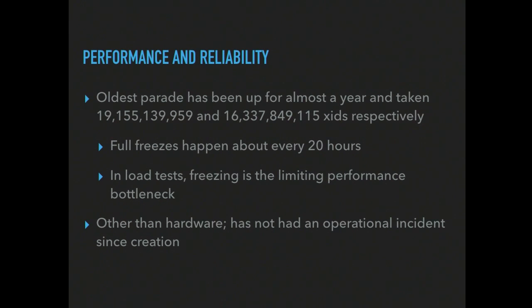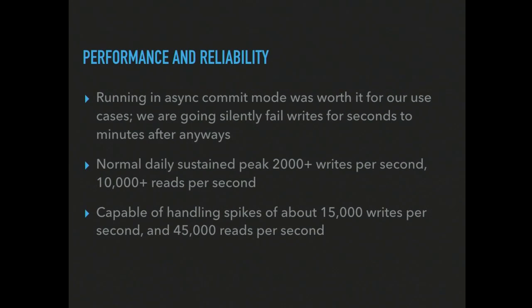Other than hardware problems with the machines, I haven't had an operational incident with this since we deployed it last year. We've added new functionality and had to work on it and do normal maintenance, but it hasn't paged us, hasn't caused an operational incident or outage. And so, another thing that we decided to do, we get better performance with this by running an async commit mode.